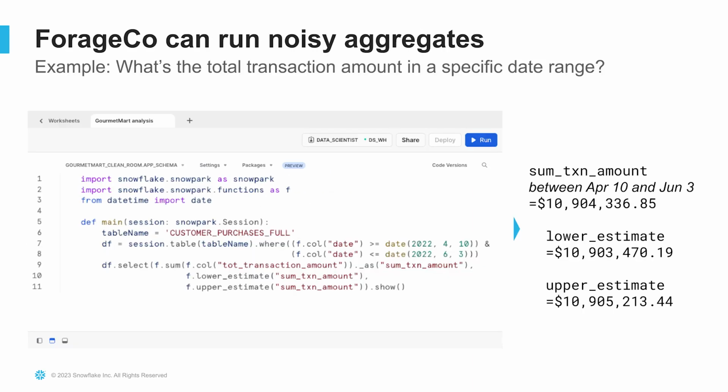The good thing is, Forage Co. is not interested in identifying specific people. They want to understand trends and customer behavior. These are discovered not with row-level queries, but with aggregate queries. To protect sensitive information from leaking in the aggregate query results, aggregates have noise under differential privacy. On the right, we have an example of a noisy aggregate result. In addition to the noisy result, the analyst is also given a range so that they can understand the level of noise.